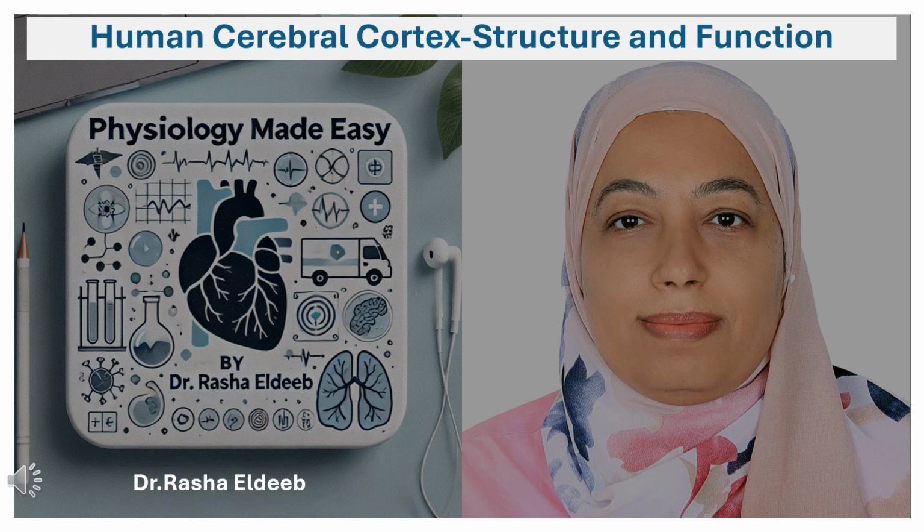Okay, so allocortex, that's the more ancient part. It handles our basic instincts, like our sense of smell and survival. Yes, that's smell. So it's the part of the brain that triggers our fight or flight response when we sense danger. And so that's the primal keep us alive part. Right. What about the neocortex?